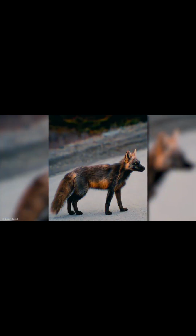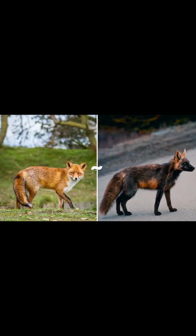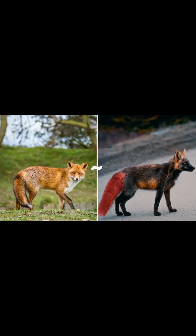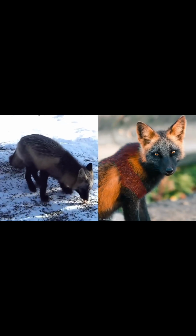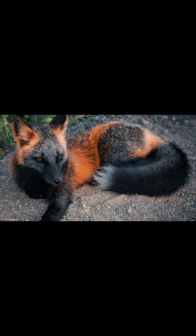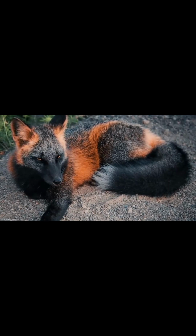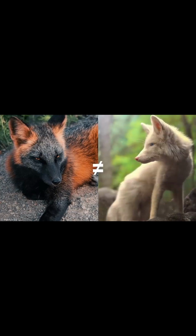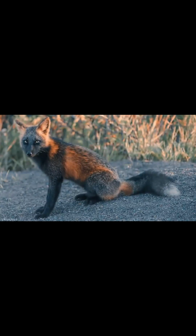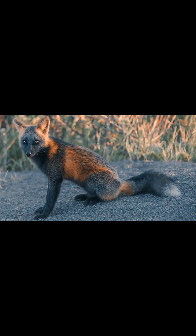Cross foxes are almost identical to red foxes, but they have a larger, bushier tail with more wool under their feet. The cross fox was given its name thanks to the long, dark stripe running down its back, intersecting another stripe to form a cross over the shoulders. Their incredibly unique coat is the result of a partially melanistic variant. Melanistic is basically the opposite of albinism, meaning that an abundance of dark-colored pigment is produced under the skin.